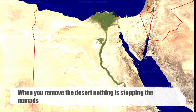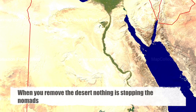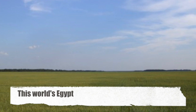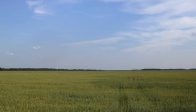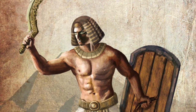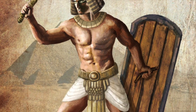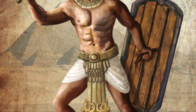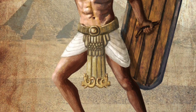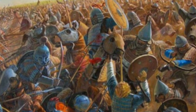In this timeline, this dynamic would be turned on its head. Instead of being surrounded on all sides by protection, Egypt would be surrounded by aggressive nomadic tribes with no natural protections like mountains or forests. To survive this, Egyptian civilization would have to become very militaristic and feudal. Egypt of this timeline would not be our timeline's fairly peaceful theocracy with loving gods, but a violent state run by warrior aristocrats and with violent and cruel gods. Egypt would become the Russia of this timeline, a nation on the edge of the steppe that had to become violent and expansionist to survive.